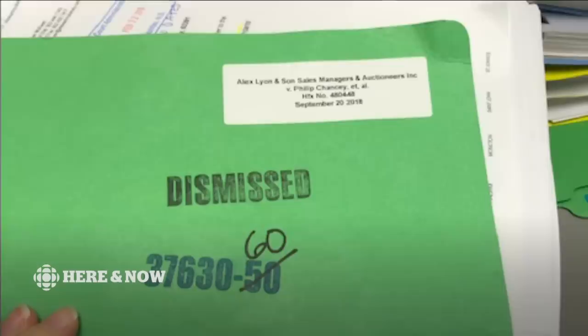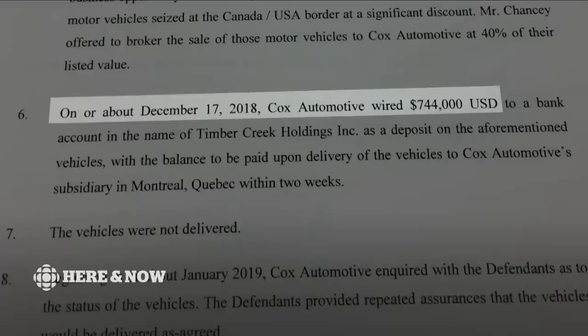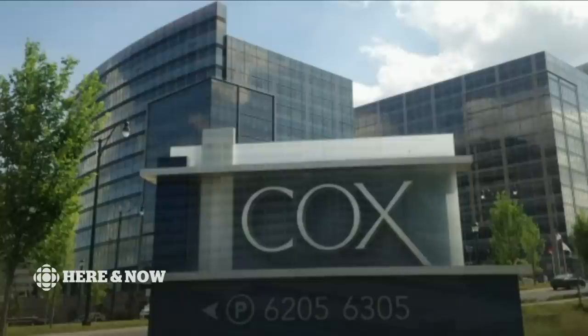But 2 days before he made that payment, he received $1 million from a different company. Cox Automotive is now suing to get their $1 million back, with lawyers saying the money is in a foreign bank account. When we asked Chancey for comment on the last story, he gave us a lengthy written response. But for this story, we got a flat rejection. He's yet to file a defense in court for the Hickman Motors matter, but he is due to appear in Supreme Court on Monday for the Cox Automotive case. Ryan Cook, CBC News, St. John's.